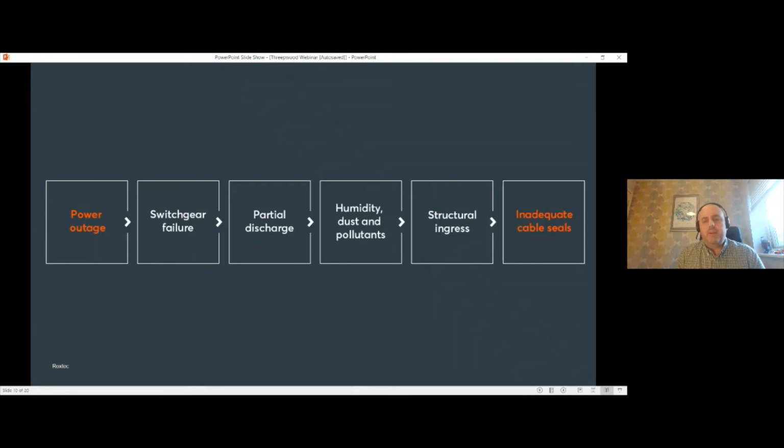Some may argue this is simplistic. I would say that it's good because it is simple. Where we're looking at power outage, we've already talked about industry estimates tying things back to switchgear failure and partial discharge. Where's that come from? What is it accelerated by? It's definitely humidity, dust, pollutants, bad operating conditions. There are other drivers, but that's a major heading that we've got to consider.